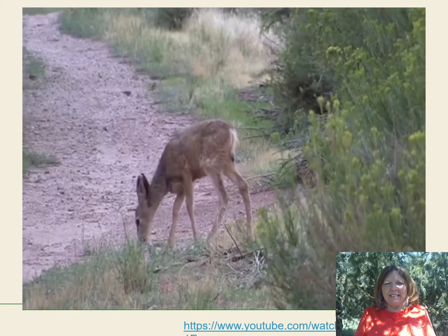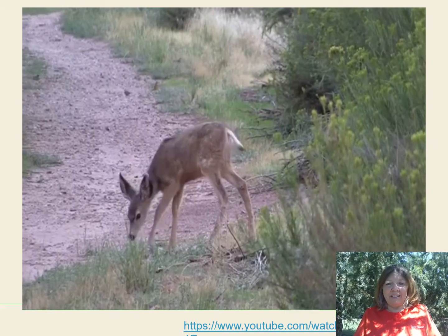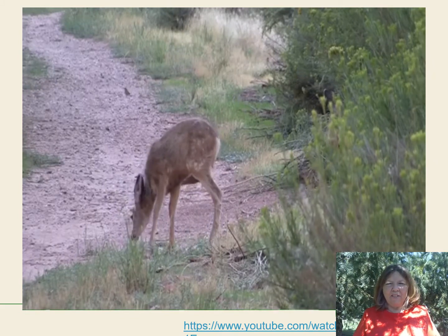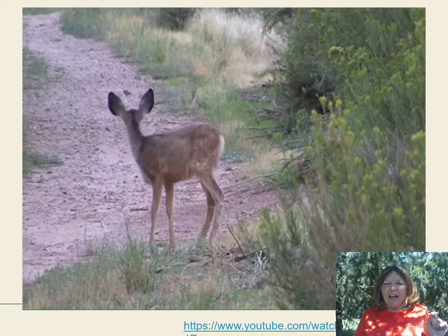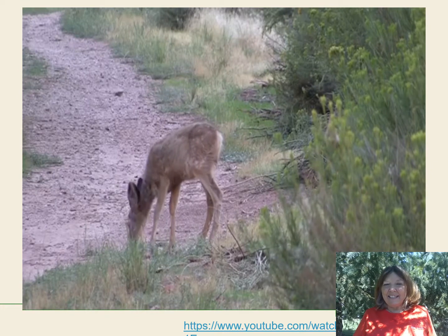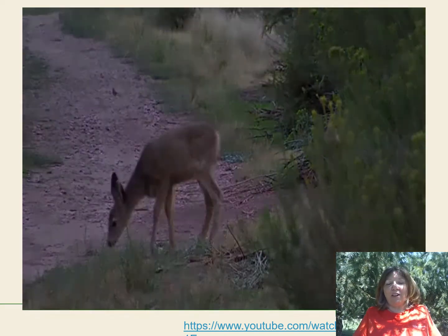So here is a deer, and he's showing both ways he's using his ears. You see what he's doing now? Yeah, those ears are constantly flipping around. He's cooling himself off. Watch, see what happens in just a second. What happened? Did he change how he used his ears? What was he looking for? Did you see that little bird fly by? Yes, he changed from using his ears for cooling off to using his ears for hearing for danger.